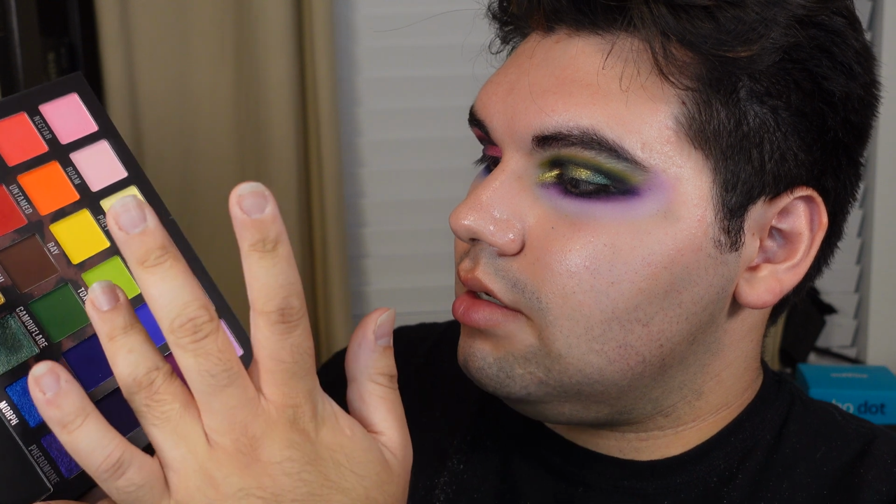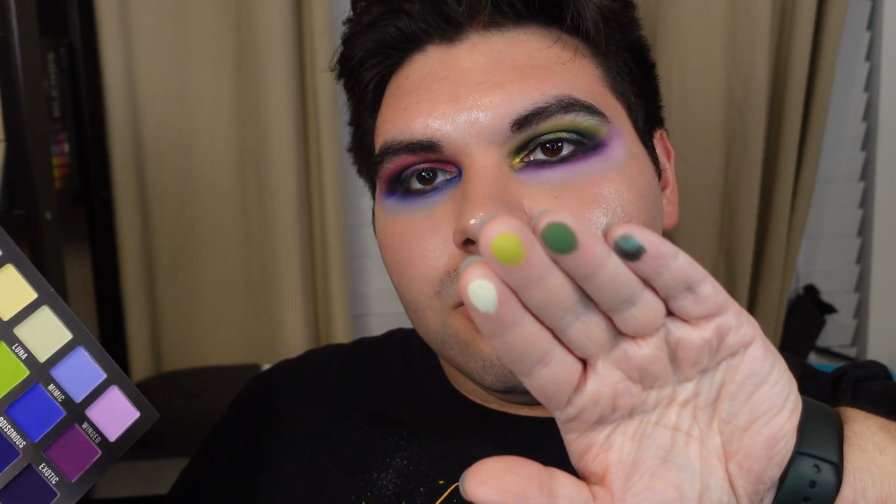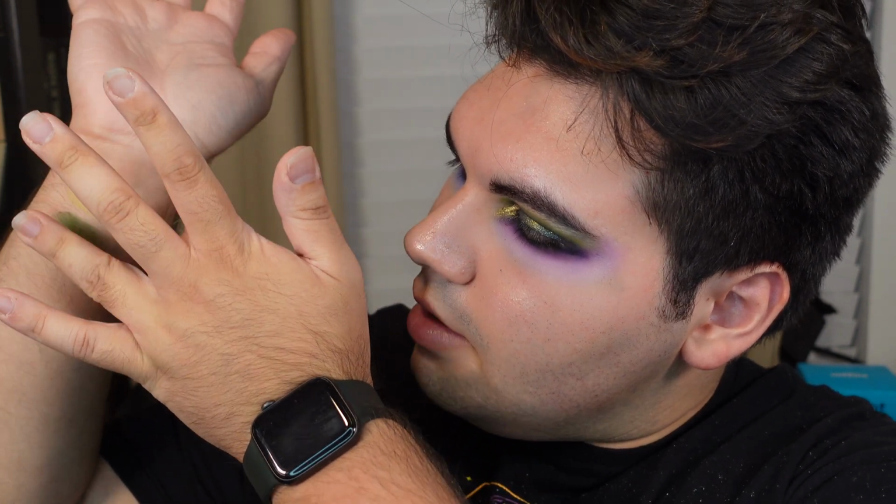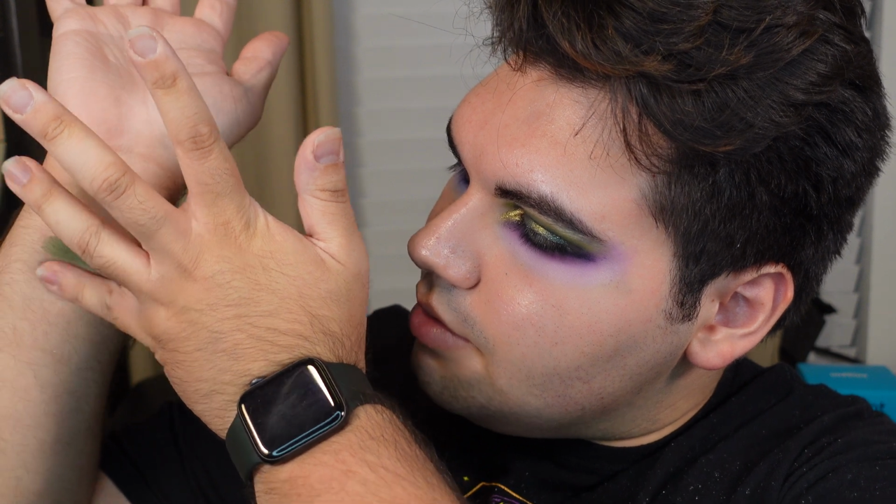Now on this side, we're going to dip into, I cannot get this right, Luna, Toxin, Camouflage, and Slither. So let's see. I can just set that there. So that's Luna, Toxin, Camouflage, and Slither. They look really soft, but we can see what they can build up to.